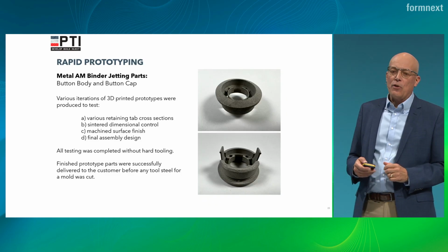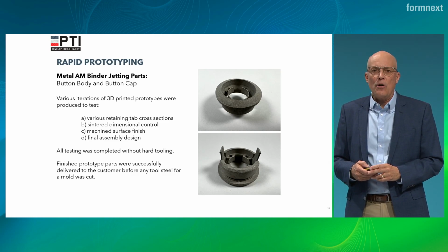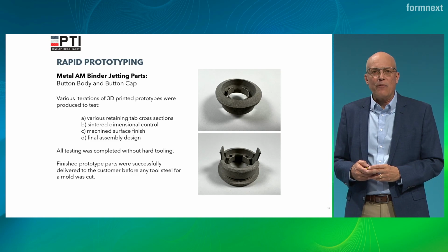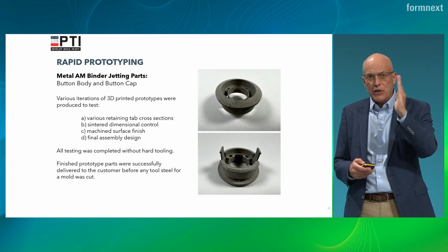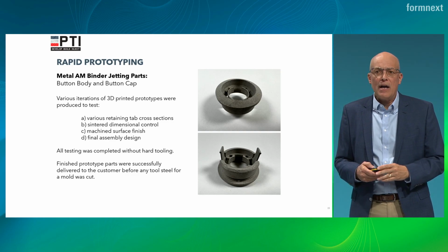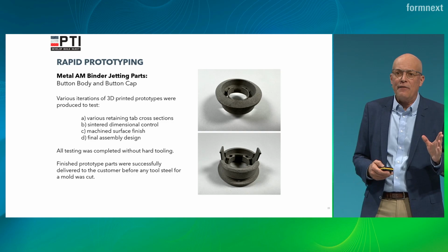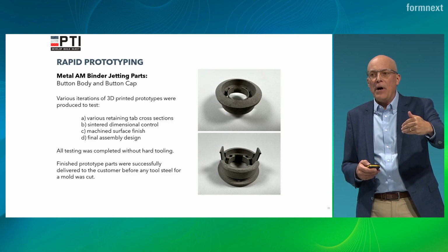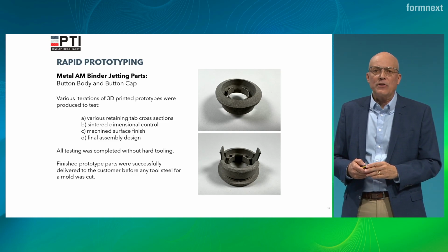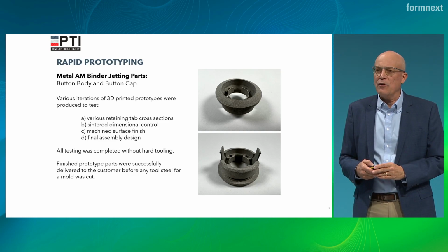So, what did we do? We rapid prototyped the button body and the button cap. We had various iterations of the prototype design that we needed to test. We prototyped various tab thicknesses and tab cross sections for the flexing. We tested the sintered dimensional control that we had gotten from the binder jetted product in the 316L. We also had to test the machined surface finish, obviously because this particular part goes into an elevator button panel. You needed to have a good surface finish, so we had to machine it. And we had to design the final assembly around the metal binder jetted product.